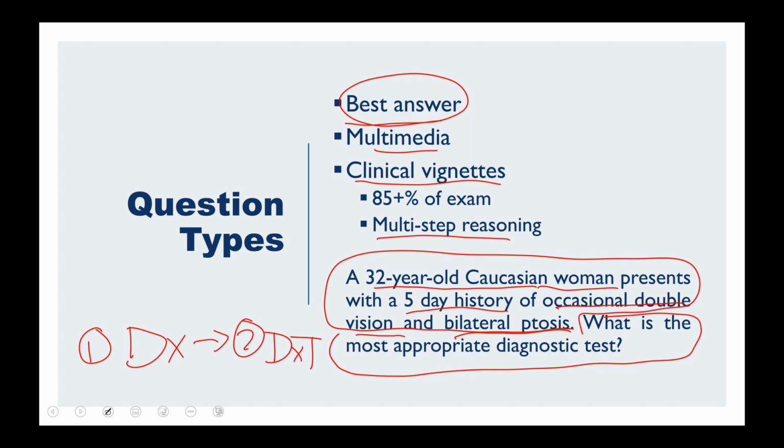So in this particular case, thinking about this Caucasian woman and what's going on with her, the most likely diagnosis is going to be something like myasthenia gravis. You can often see similar presentations in other conditions like multiple sclerosis, but they tend to be more unilateral as opposed to the bilateral finding that's going on, right?